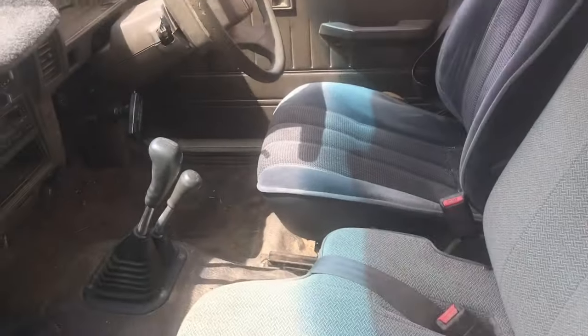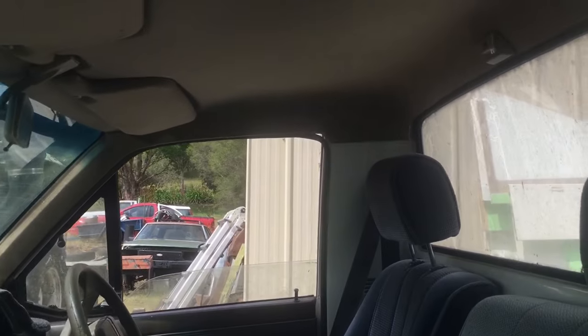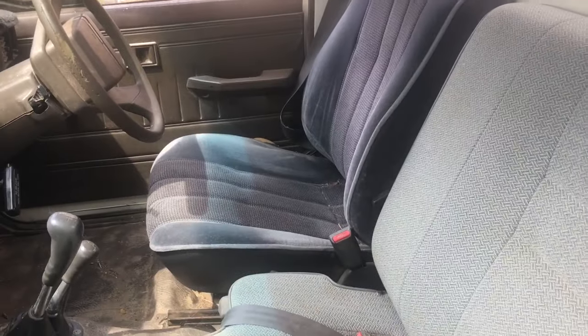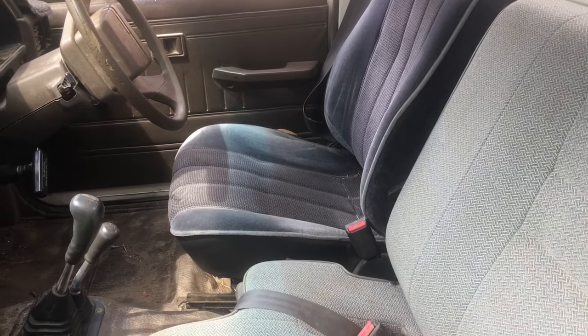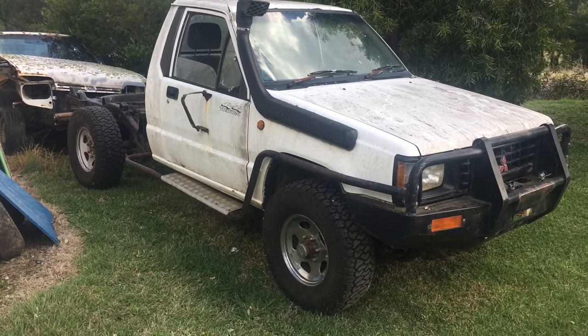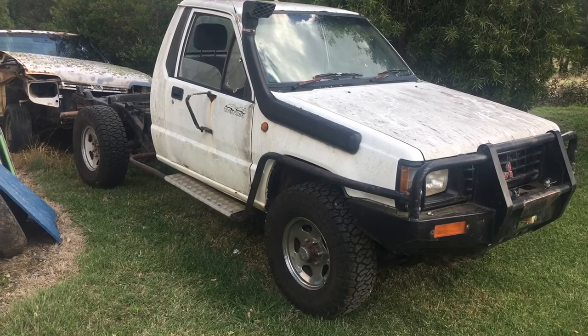Interior is a bit different to mine. It's brown. The door cards, steering wheel, and the headliner are brown. This seat on the passenger side is exactly the same as mine. And that driver's seat's been replaced. It's a shame because my seat in my other Triton has got a tear in it. But anyway, that's all good. Before I do anything, I want to take it for a drive around my property, just to see how it goes, really.